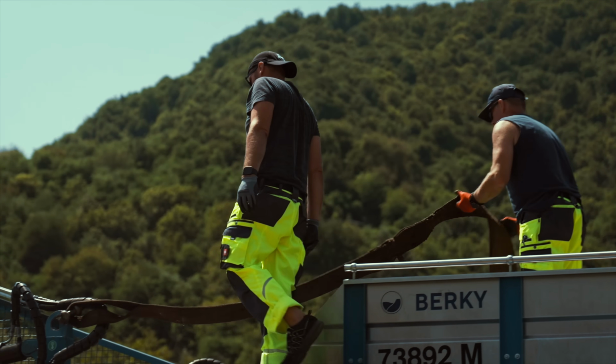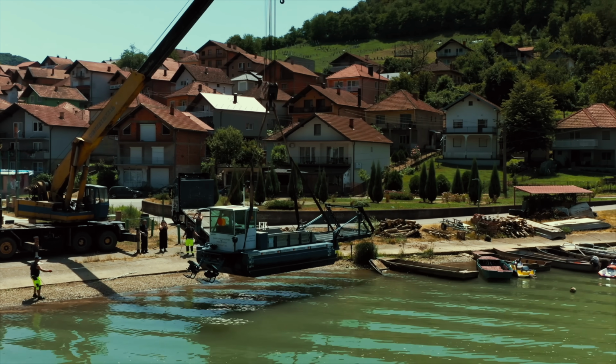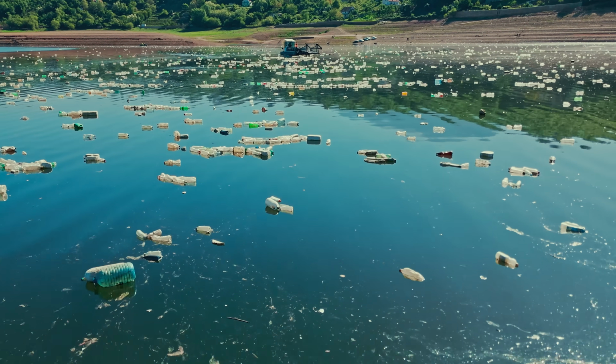Fantastic. Listen, every mission has its own challenges, and no, things don't always go as planned. But a few weeks later, after a 4,000-kilometer voyage, the boat finally arrived at the reservoir. Oh, and by the way, the boat doesn't have a name yet, so if you have an idea on how we should name it, leave it in the comments. And now, it's time for the boat to get to work.